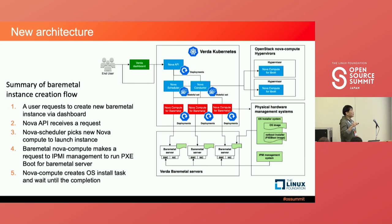And some operations happen inside Nova, and one of the Nova computes is picked by the Nova scheduler. Then Nova compute starts to handle the bare metal instance creation flow. During the instance creation flow, Nova compute at first tries to make a request to PXE boot the bare metal server. Then after that, the Nova compute bare metal driver also makes a request to create an OS installation task to the OS installation system.